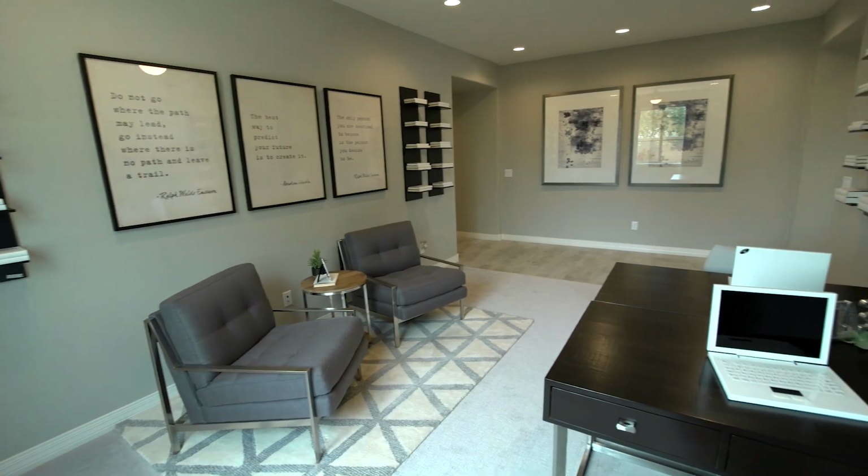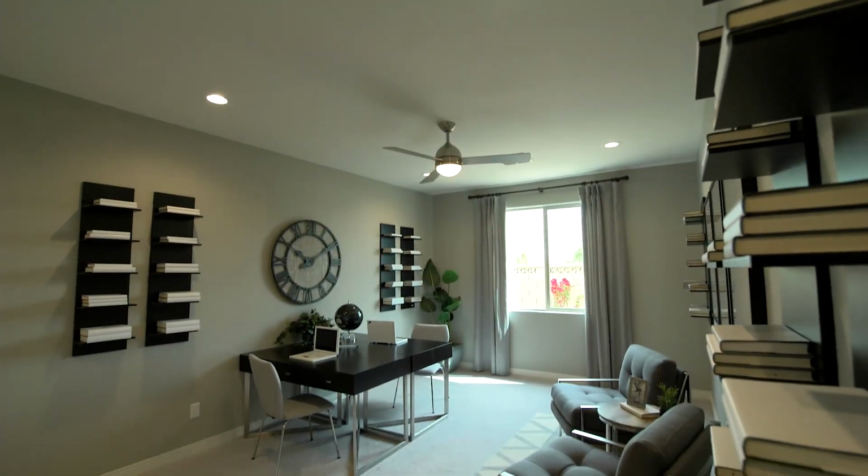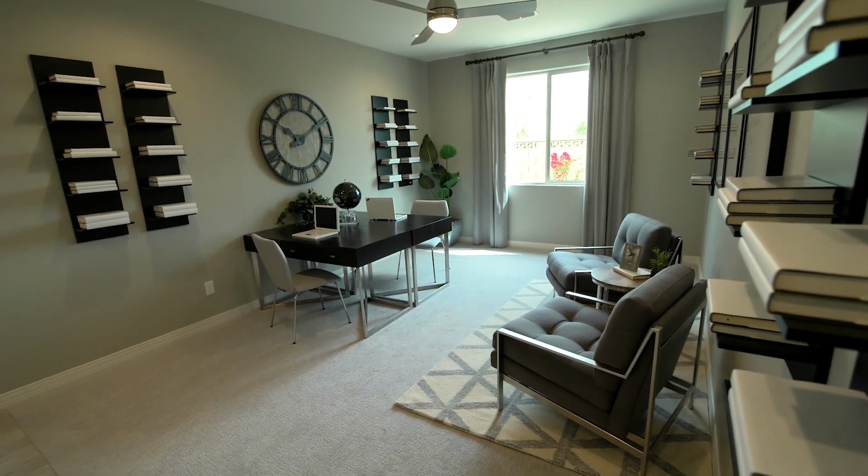Beyond the entry, a versatile flex room can serve as a study, workout space, or more. It can even be optioned as an additional bedroom.